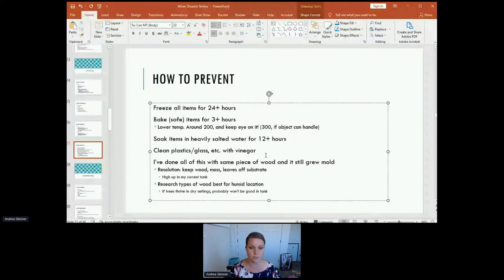Okay, I've done all of this with the same piece of wood, and it still grew mold. So my resolution was to keep wood and moss and leaves completely off of the substrate. I have them up in my current tank, high up, where the hermit crabs can still nibble on it and they can still climb on it, but it doesn't mold up there.